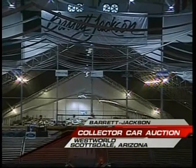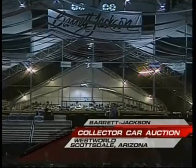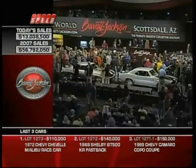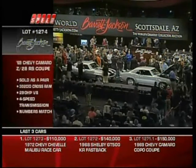Back to Speed's highlighted coverage of the 36th annual Barrett-Jackson Collector Car Auction. Here is the heart of it all, the auction stage, and we have something very unusual. The first of 12 sets of paired up vehicles that will be sold as a unit.